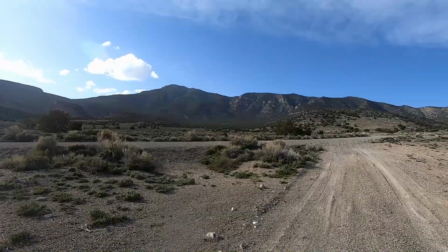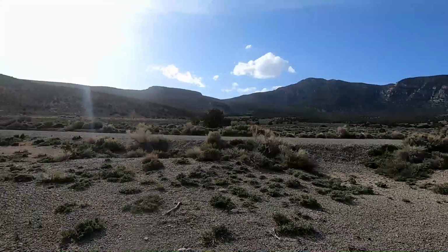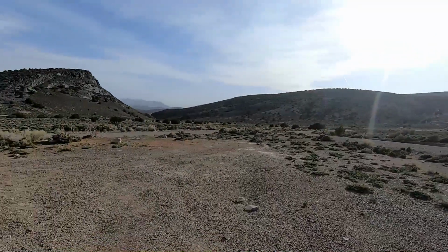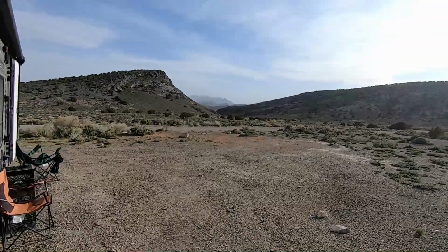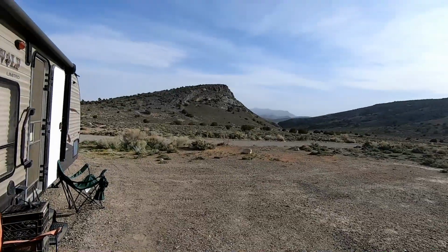Man, look at that beautiful canyon, huh? It's gonna get windy. Goes down into that nice little draw. Beautiful here.